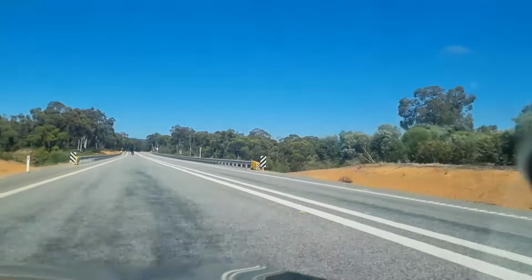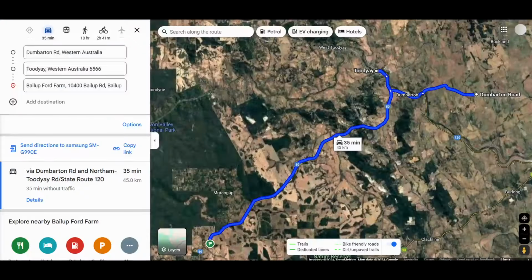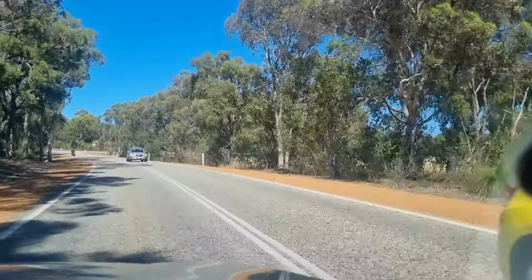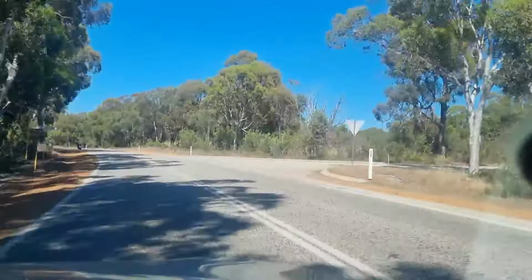So this is the main 2J Gidgeganup Road, and it's in really good condition. The surface is really good. The bikers are out today. We've seen a few bikers at cafes, and they're just gobbling this stuff up. I mean, it's a cracking day for a road trip.